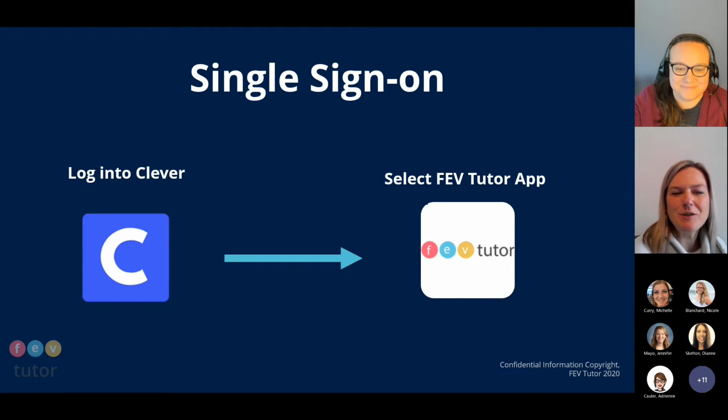So first, in order for students to access FEV, everything goes through eSchool and Clever; it's all connected. The only thing students will have to do is get into their Clever account, search FEV Tutor, and look for this icon. Once they select the heart, this will show up as their tiles of favorites.